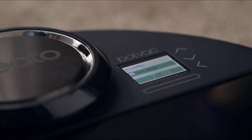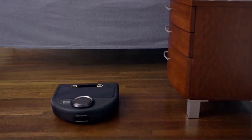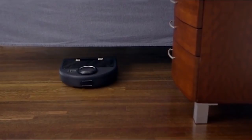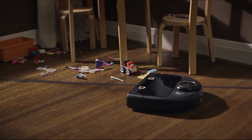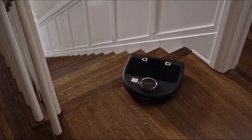Switch to Eco Mode for a quieter clean and longer runtime from the lithium-ion battery, or choose Turbo Mode for a deeper clean. Neato knows what's out of bounds thanks to easy-to-use boundary markers. It knows to avoid stairs and ledges.